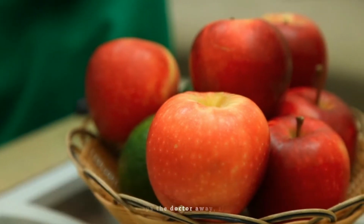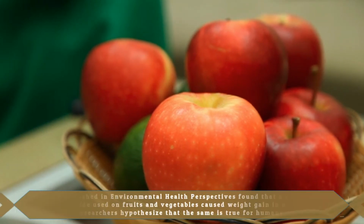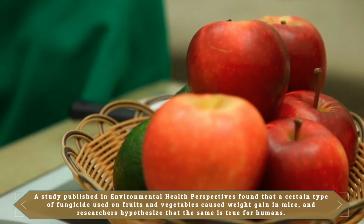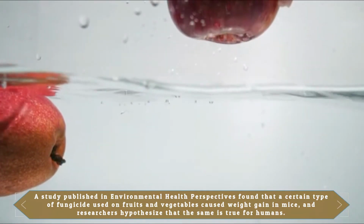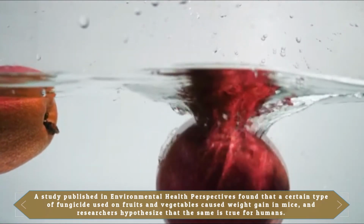Conventional apples. An apple a day keeps the doctor away, right? Not so fast. A study published in Environmental Health Perspectives found that a certain type of fungicide used on fruits and vegetables caused weight gain in mice, and researchers hypothesize that the same is true for humans.